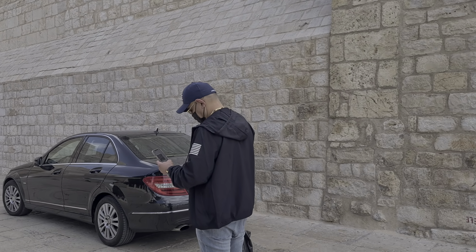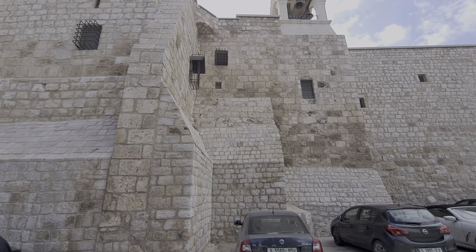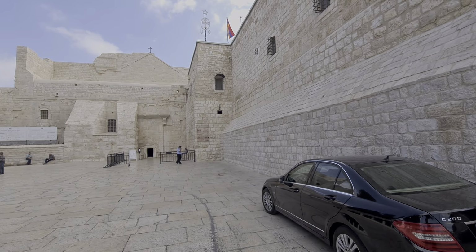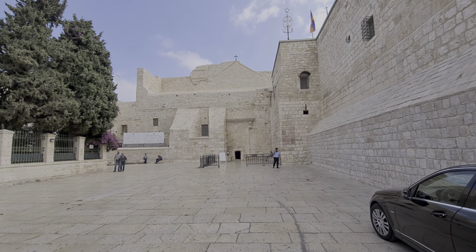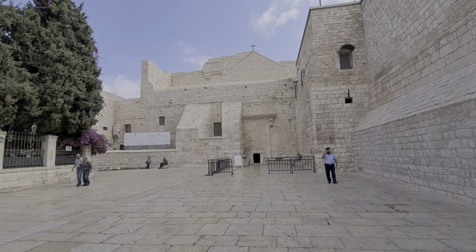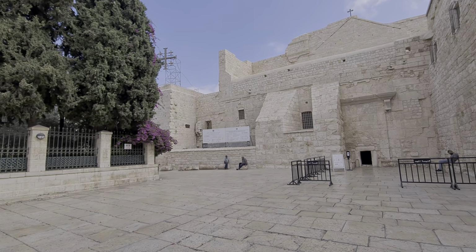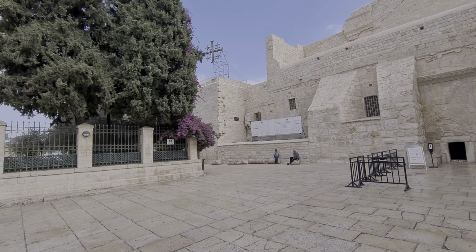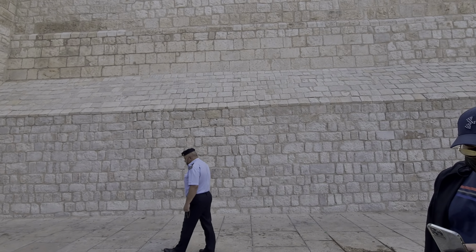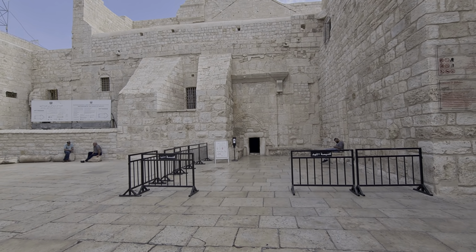And wait a minute, I'm holding St. Joseph. You can see the Armenian chapel, and in front of you is the Greek Orthodox. Let's walk a little to the entrance. You can see the Catholic one, then Greek Orthodox, and the Armenian is on the other side. Then here you can see 3 gates.